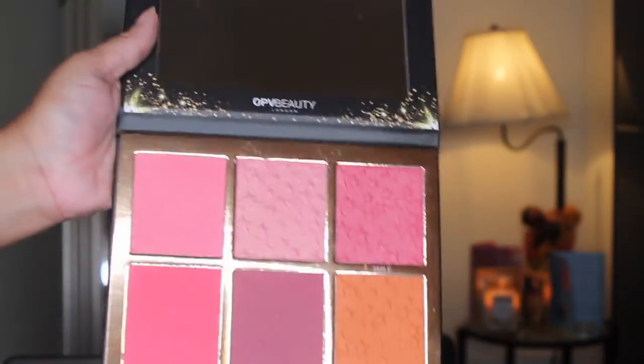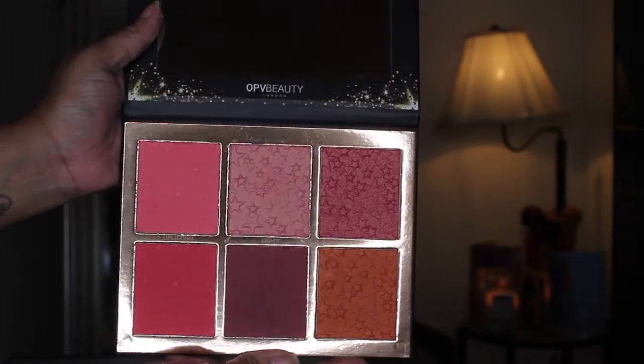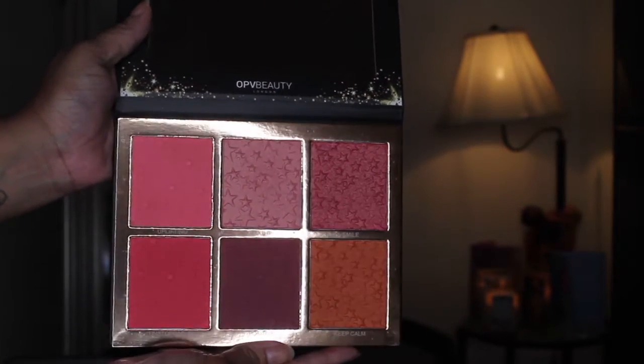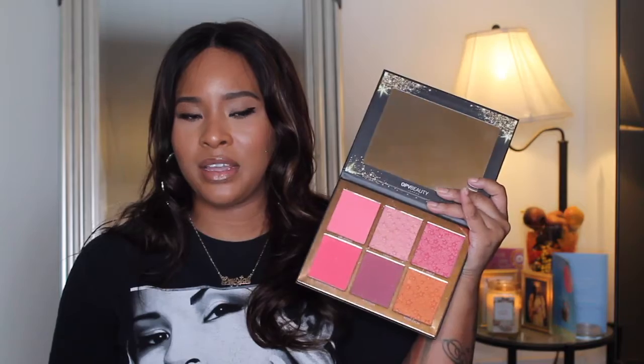This has 6 big pans in this palette. One thing I am noticing and I'm loving about this palette are the names of the shades. You have Uplifting, Light, Smile, Unstoppable, Positive, and Keep Calm. Very positive names. These are really pretty. I feel like I'm going to use this a hell of a lot.